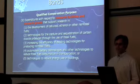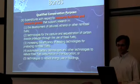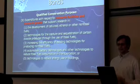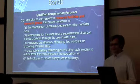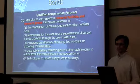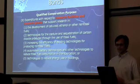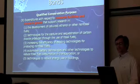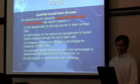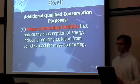You can do research. You can do it with facilities, and you can do research grants. You can look at ethanol projects. You can look at capture and storage for carbon emissions. You can look at energy efficiency retrofitting for technologies. You can do automobile battery technologies. You can do reduction in just buildings through energy efficiency projects. And you can also look at mass commuting facilities.